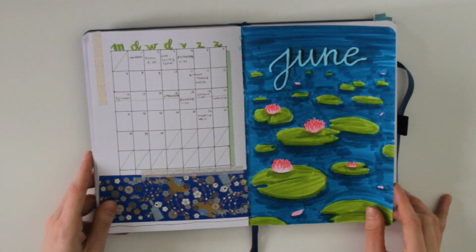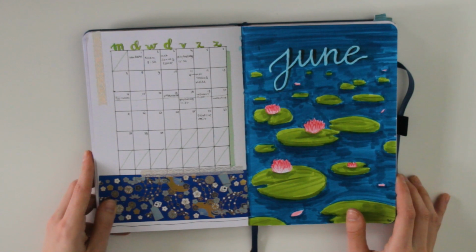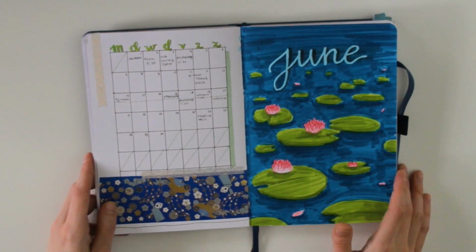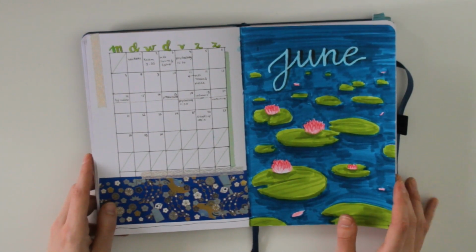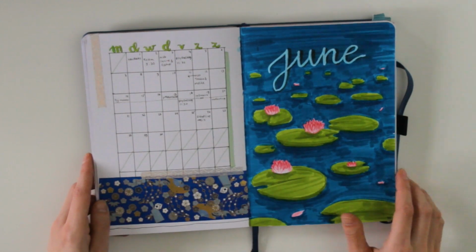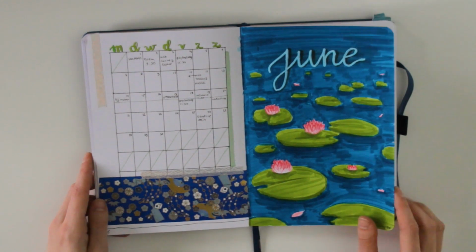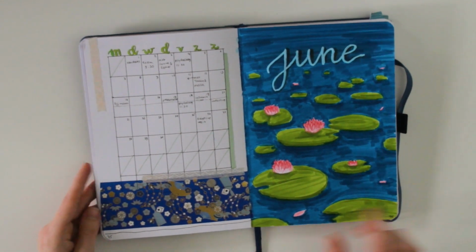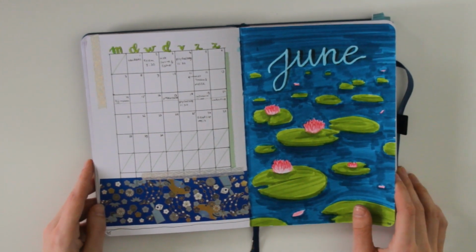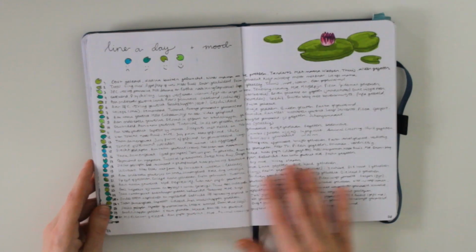And then June is my very first Plan With Me that's on YouTube. I struggled a lot with this theme because I had this idea in my head of doing lily pads, and I do absolutely love the idea, but I think the execution could have been better. I first of all screwed up the monthly layout by making too many weeks. So I tried to cover it up with this big piece of washi tape. And it's a very pretty washi tape, but I don't think it really matches the theme very well. So this is definitely not one of my favorite themes.